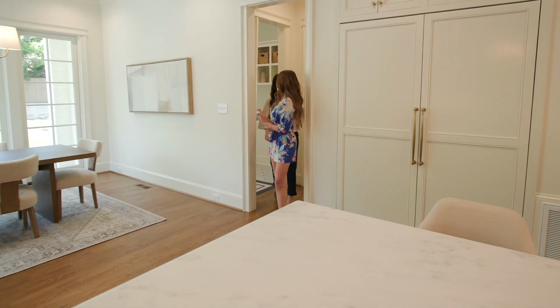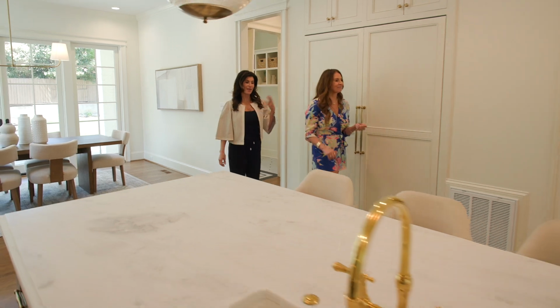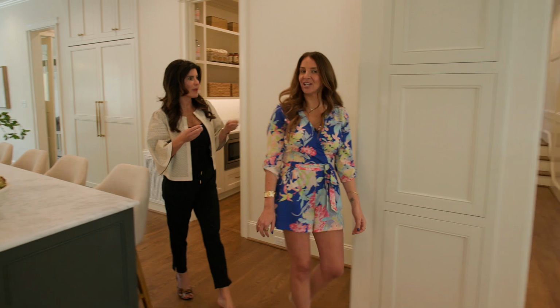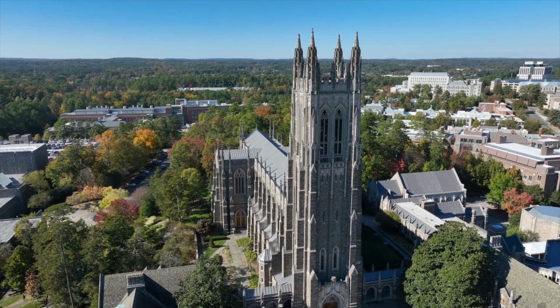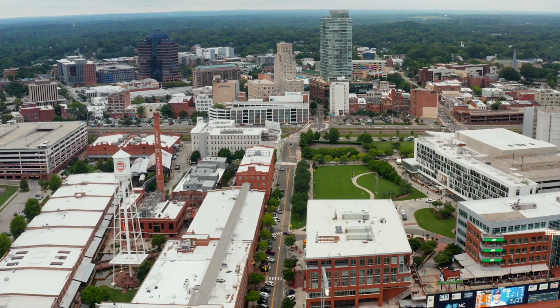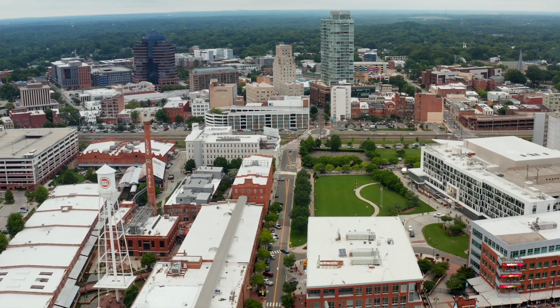Gretchen, we are just getting started. Wait until you see upstairs. Okay, well, if this is just the start, I can't wait. I know it. It's so convenient, this location being right at Duke and right here in Trinity Park. It's also close to some of Durham's best schools, Durham Academy, Durham School of the Arts, and Immaculata's really close by.